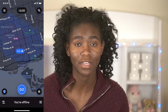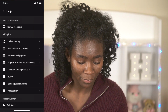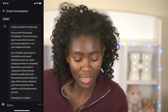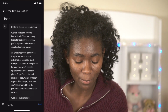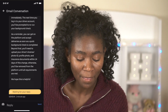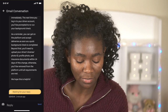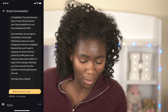Okay, so if I go back to the main page of the Uber driver app and I click the 3 lines in the top left corner and I go to help and I click to view my messages and I click my most recent message from 1 minute ago, the person I was on the phone with messaged me saying, "Hi Olivia, thanks for confirming. We can start this process immediately. The next time you log into your driver account, you'll be prompted to rerun your background check. As a reminder, you can get on the platform and accept deliveries as soon as a quick background check is completed. Beyond that, you'll need to upload your driver's license, photo ID, profile photo, and insurance documents within 14 days of this change. Otherwise, you'll be removed from the platform until all requirements are met. We hope this is helpful."